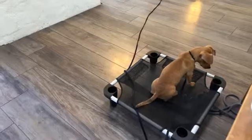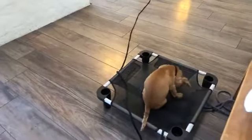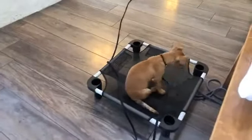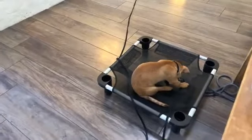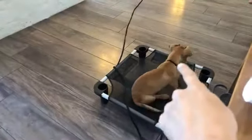Martingale is not better. It's not better than a prong at all. There's no contact and pressure correction. It's just cinching and releasing with no discomfort, essentially, is literally the difference. There's no discomfort to it. It's just direction. Gives you direction the same as any flat collar does.